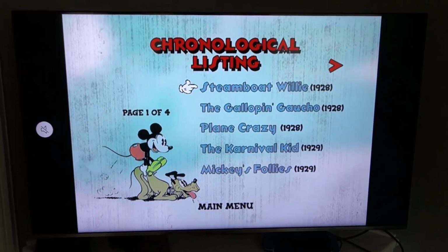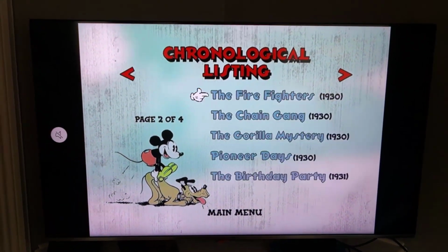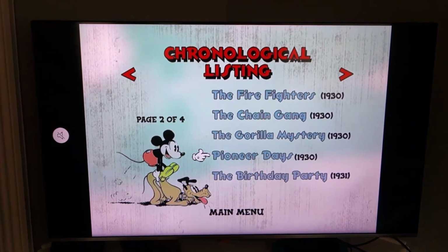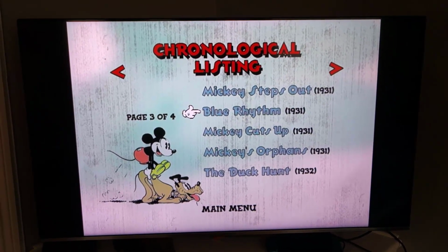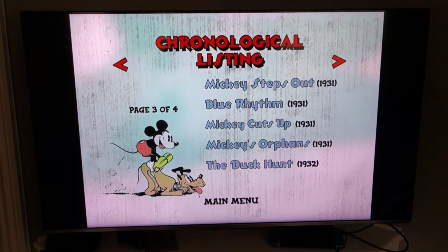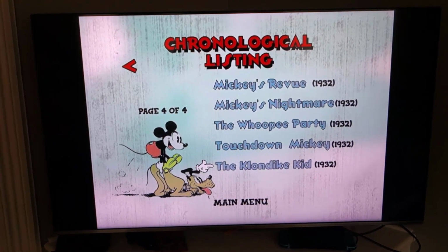So yeah, we have Steamboat Willie, Galloping Gaucho, Plane Crazy, Carnival Kid, Mickey's Follies, The Firefighters, The Chain Gang, The Gorilla Mystery, Pioneer Days, The Birthday Party, Mickey Steps Out, Blue Rhythm, Mickey Cuts Up, Mickey's Orphans, The Duck Hunt, Mickey's Revue, Mickey's Nightmare, The Whoopee Party, Touchdown Mickey, and The Klondike Kid.